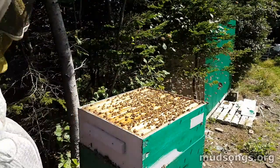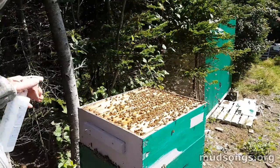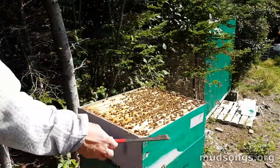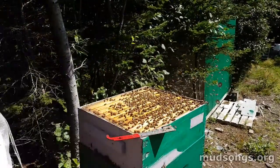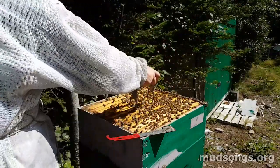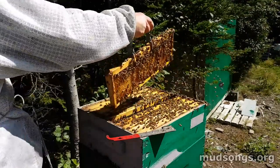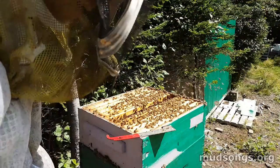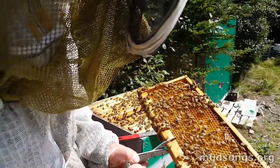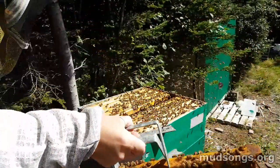Whoop. I'm going to get that bee buzzing. I'm just going to spray him down. Pull this frame. Yep. I can feel it's already heavy with nectar. That's looking good. I have to put this aside though.